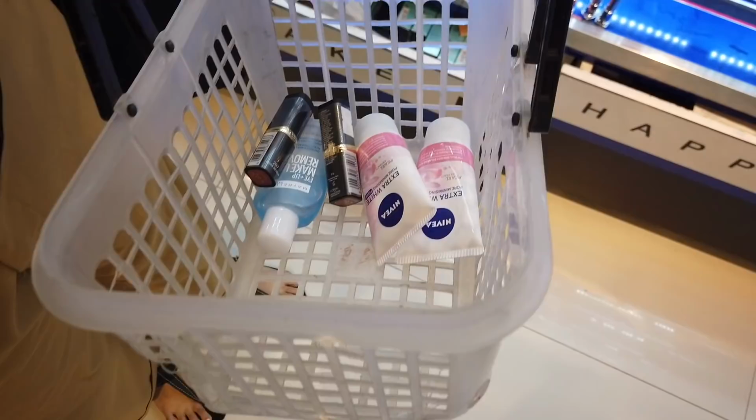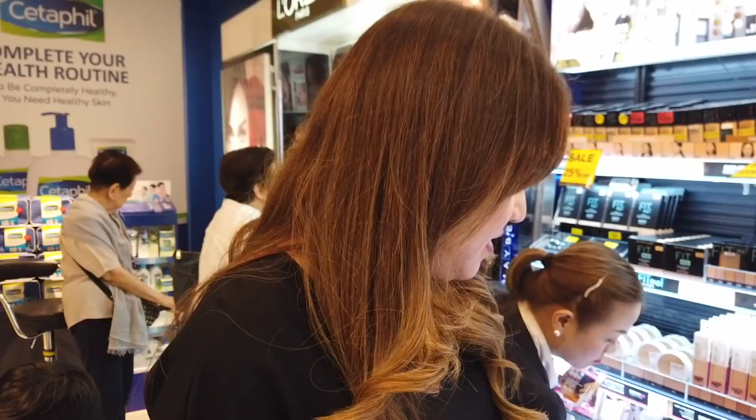Itong Carmex na to kasi I want the lip balm type one, not from the tube that you have to squeeze out. So I'm getting that one. A lipstick and Dio. Ay, facial wash. Facial wash. Say hello.